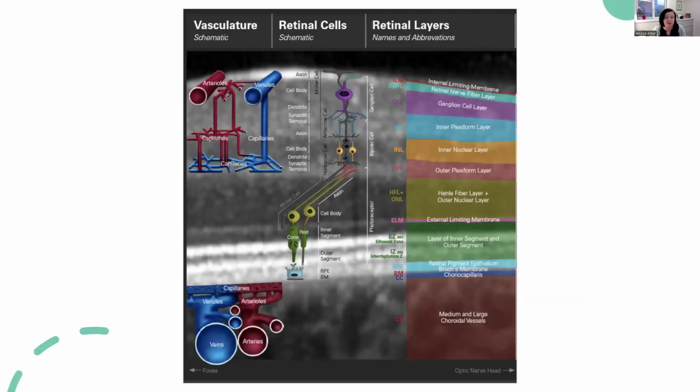So this is just a little bit of a more detailed picture of the anatomy of the retina. There's a lot going on here, but basically what you need to know is that it has a similar vascular composition. And this is a cross section of the retina from an image of the eye that's taken in an eye doctor's office. And what's really important here is that the anatomy is actually layered in a very precise way.